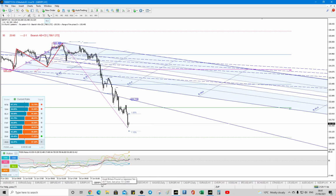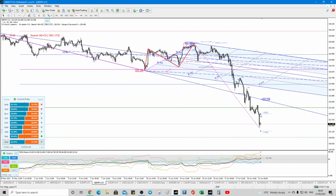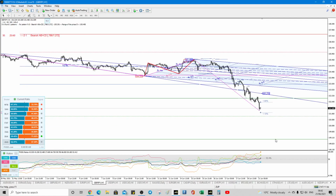Pound yen. It's definitely a funny one, that one. So the SLCs for pound yen are 152, 151.15. We are a sell, which agrees with the notification that we got. Level of interest is 152.31, and that's MS1. MS2 is all the way down here.